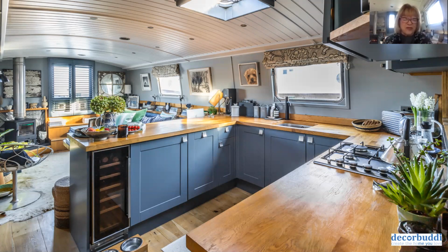You're not allowed to have electric ovens on the boatyard, so it's a gas oven. But it's fantastic. It works just like an electric one. It's really good. And is that an additional source of light in the kitchen above?